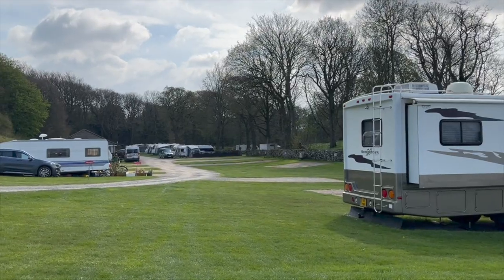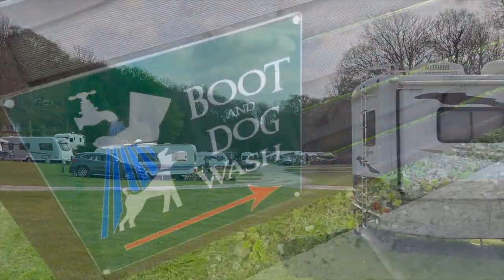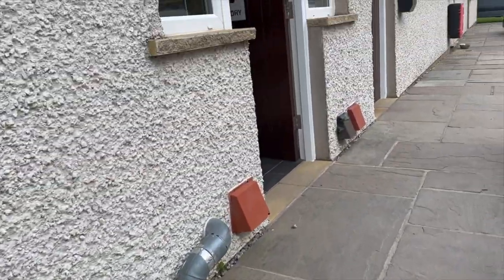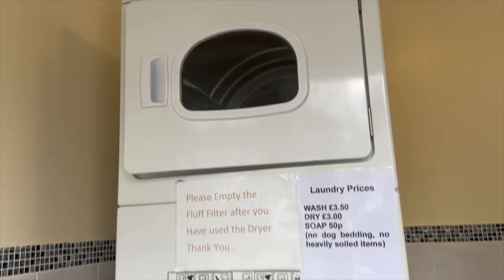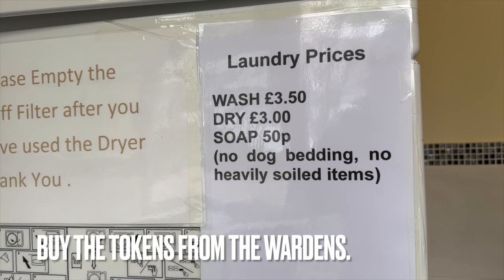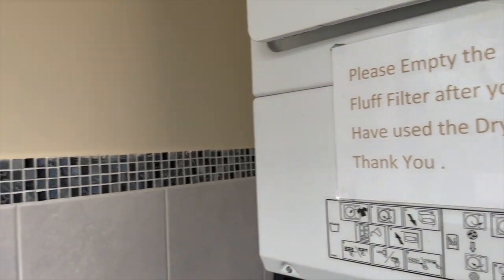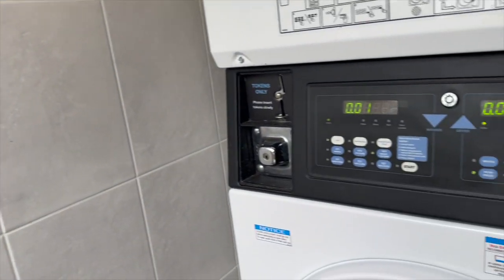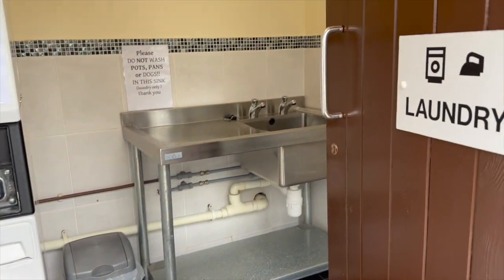Let's take you over the facilities. The facilities are right in front of you there, and I'll show you those right now. So there's a boot and dog wash, laundry and pot wash, and the showers. This is the laundry area. I've just used that. £6.50 for a massive load of washing, and that's also including your drying, which is flipping cheap as chips. Really good. There's also a sink in there for washing.